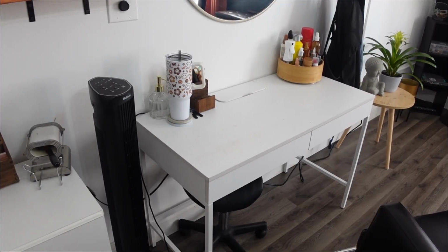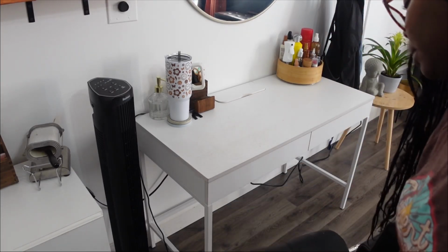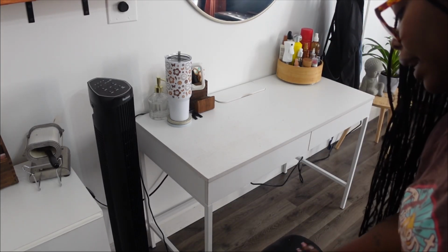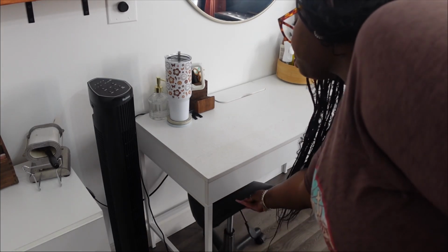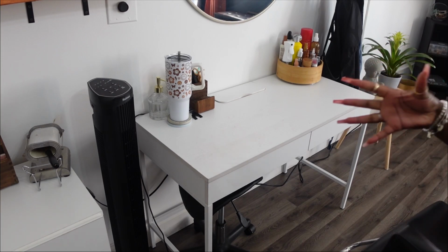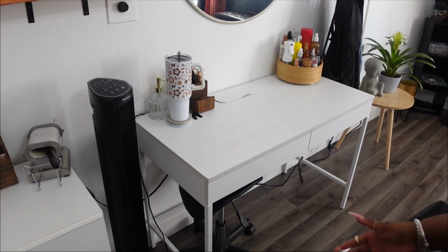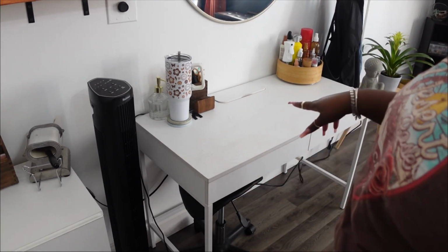Here y'all see my chair, my little stool I sit on normally when I'm braiding the ends or doing a takedown service. I love this. This comes in handy. I actually want to look into getting a new one, because that one doesn't lift up or anything. It's just one level, which works. So not too much on her.